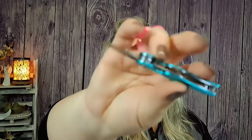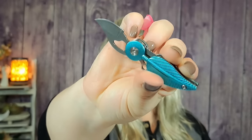Sorry, the cat is messing with my ring light if it starts moving around. I just thought it was kind of cool for $5. I'm actually surprised they shipped it overseas, to be quite honest with you, but hey, never know when you're going to need a little knife, you know?